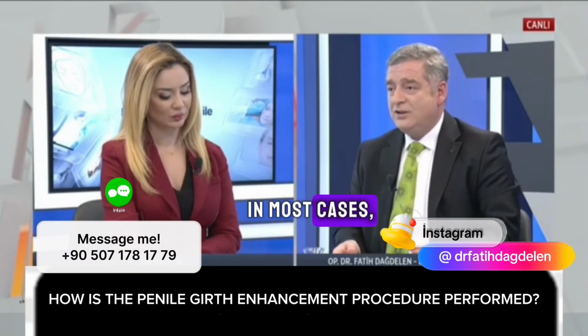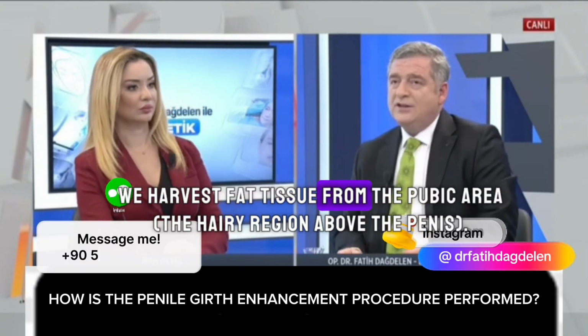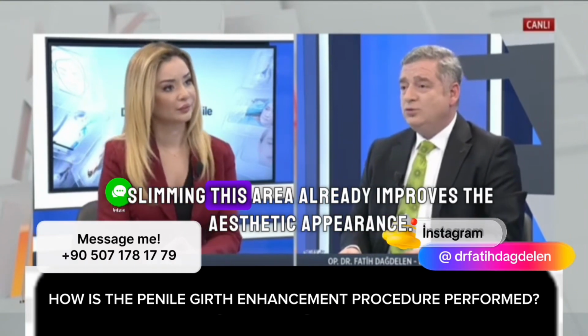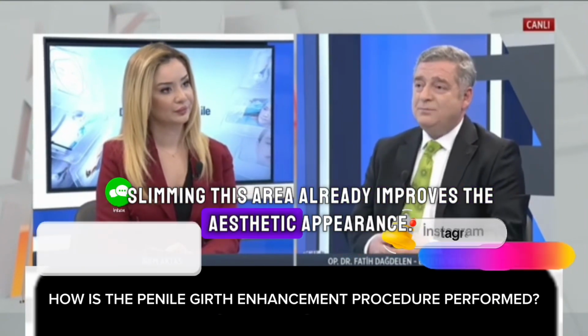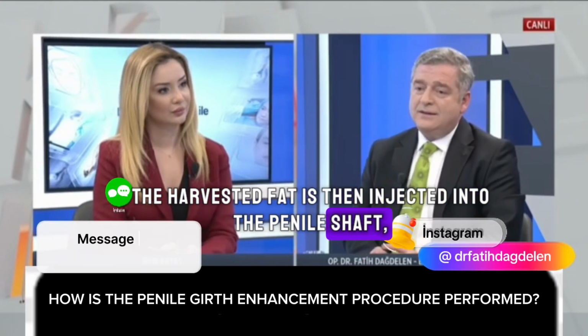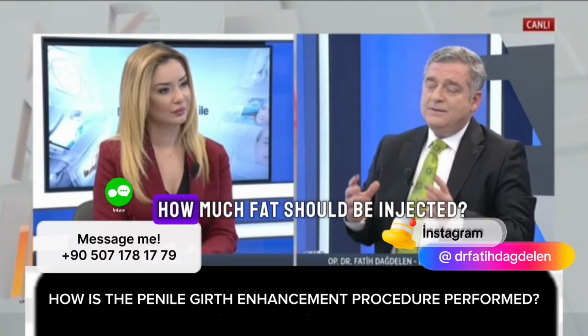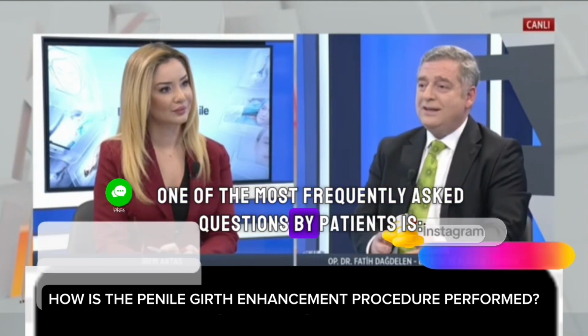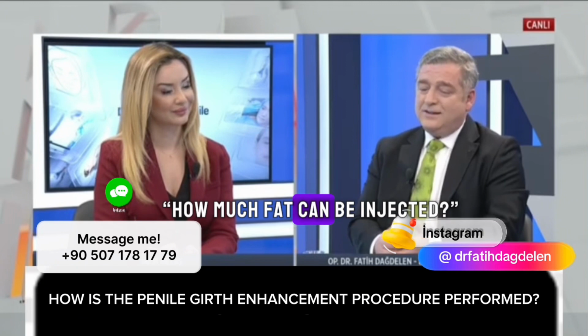In most cases, we harvest fat tissue from the pubic area, the hairy region above the penis. Slimming this area already improves the aesthetic appearance. The harvested fat is then injected into the penile shaft, leading to the desired result. How much fat should be injected? One of the most frequently asked questions by patients is, how much fat can be injected?